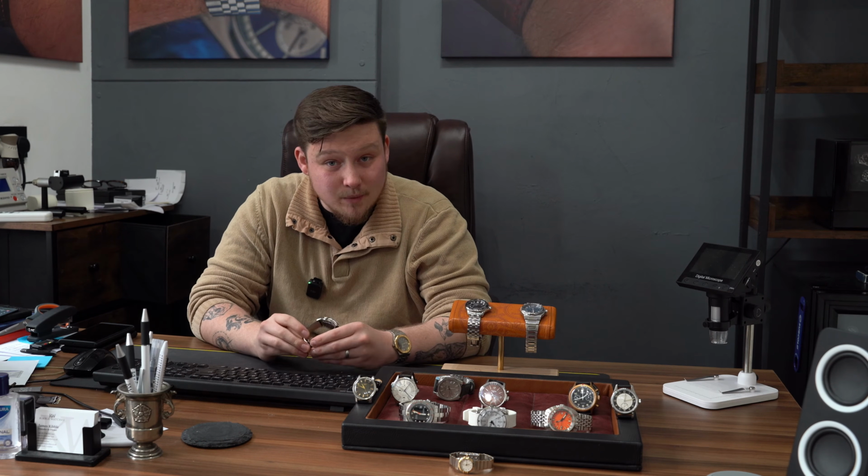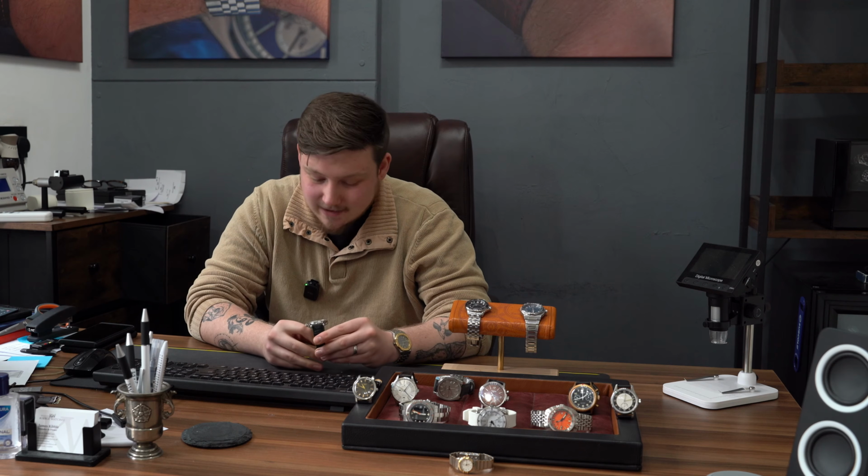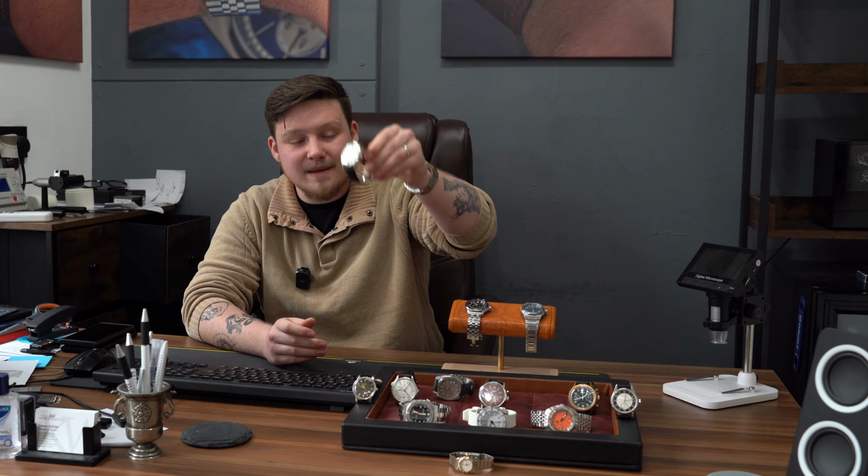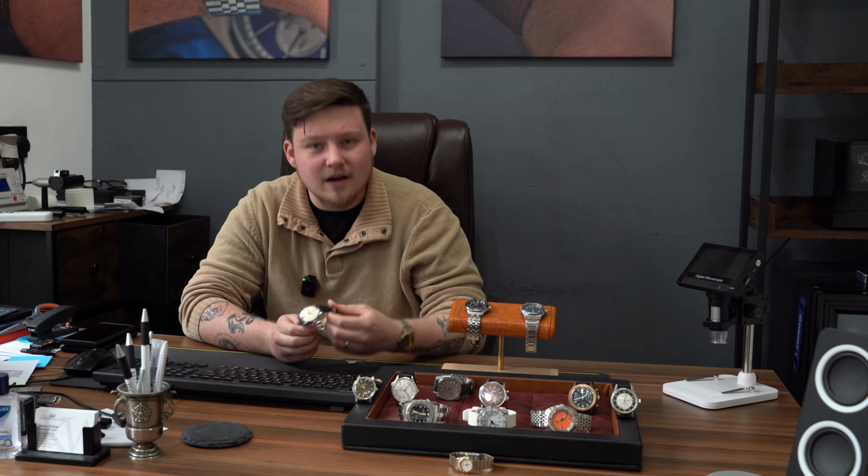We sold one recently and we've been fortunate to now get another one in, and if these keep coming up, I will keep taking them. They are fantastic. This is the Grand Seiko Elegance in manually wound. I believe it's a 3-day movement as well. Fantastic watch. So let's take a closer look at this one.